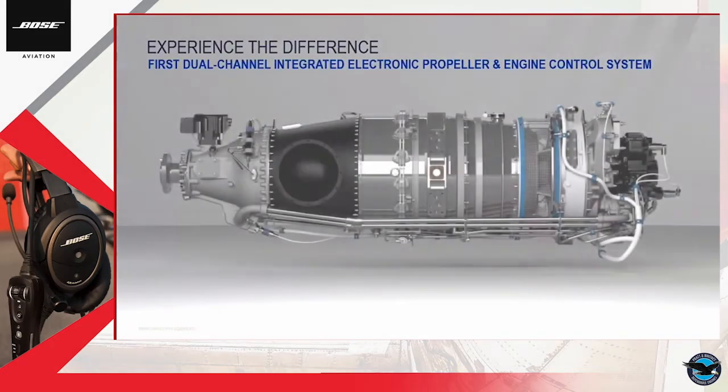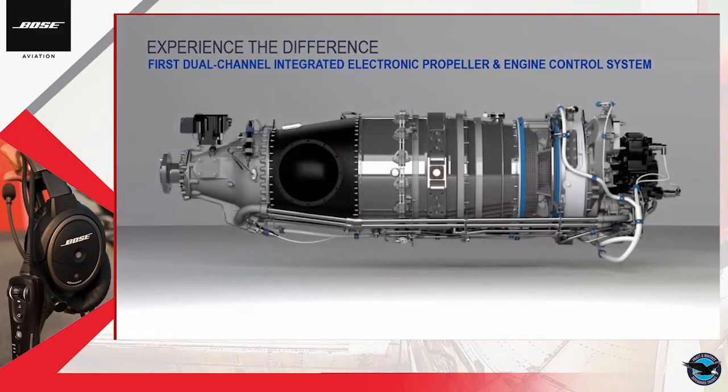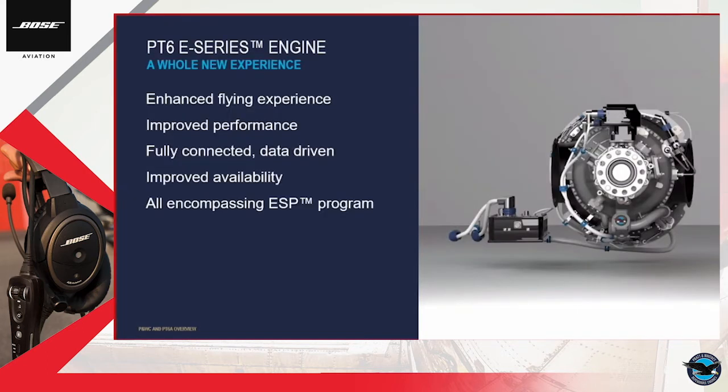But even though we classify some of these events as non-basic, we always try to introduce improvements to reduce these events. So we have put all that knowledge into designing the first turbine engine in the general aviation market with a dual channel integrated electronic propeller and engine control. This is the PT6A Series engine.